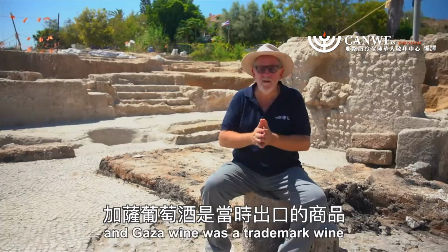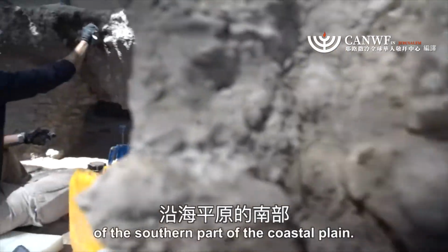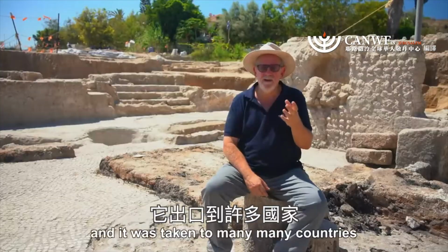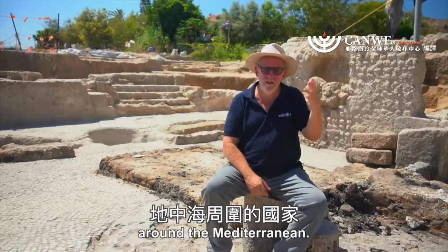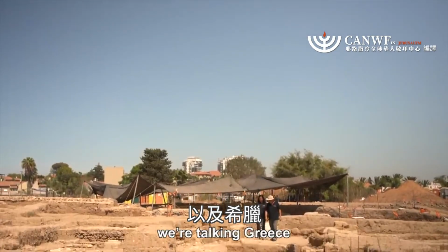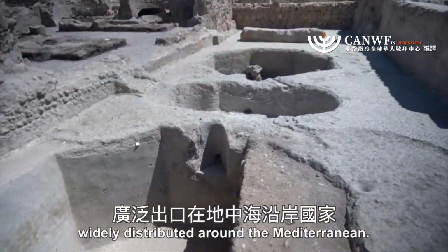And Gaza wine was a trademark wine that was from the whole of this area of the southern part of the coastal plain. We have to realize that this was a prestige wine. It was a light white wine, and it was taken to many, many countries around the Mediterranean. We're talking Egypt, we're talking Turkey, we're talking Greece, maybe to southern Italy as well. So this was a wine that was widely distributed around the Mediterranean.